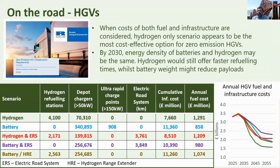One thing that's quite interesting is HGVs. The Committee for Climate Change commissioned Ricardo to do a really in-depth study to look at what the options were and what the costs and the issues were around those various options. They considered five options for HGV: pure hydrogen, pure battery, hydrogen with an electric road system, which is wiring up nearly 4,000 kilometres of motorway, and battery with a hydrogen range extender. And what they considered there was not just the cost of the fuel, but the infrastructure that's involved, and that's really quite important.